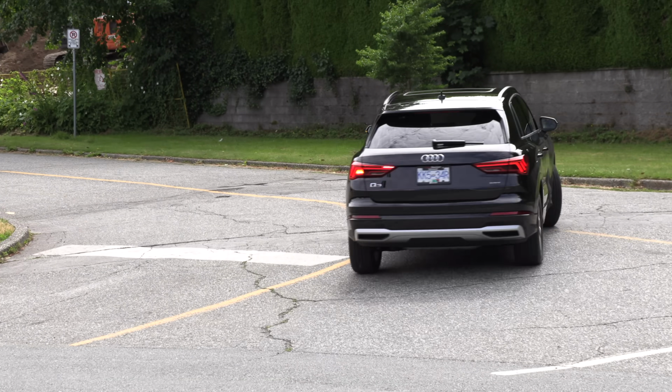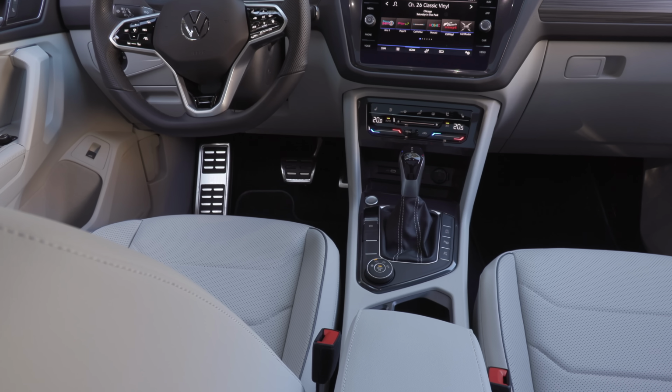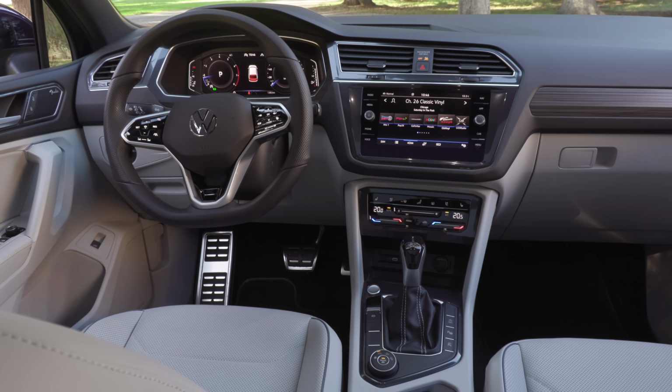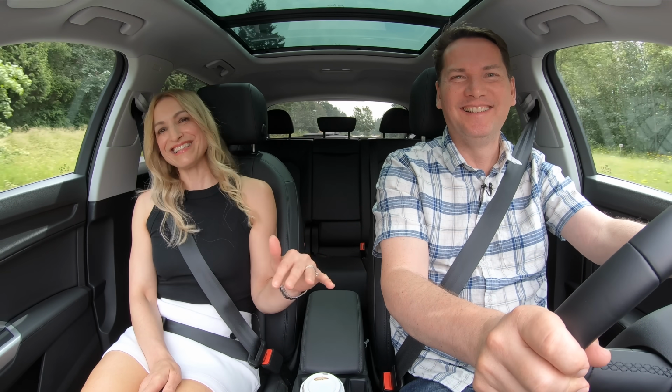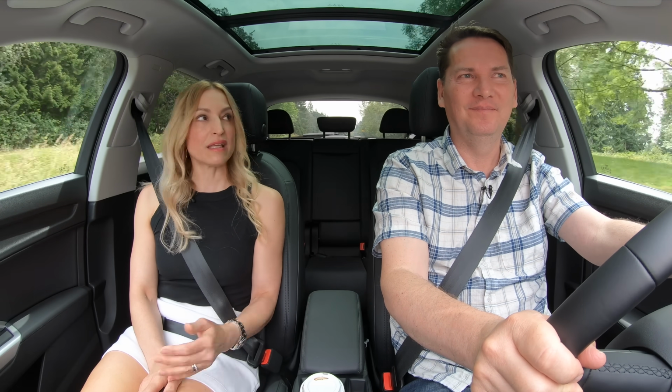I think interior-wise, they're both pretty good. That top trim of the Tiguan comes with some great features. It looks good. Including ventilated front seats and heated rear seats, which this Q3 doesn't get. So that's something to think about as well.